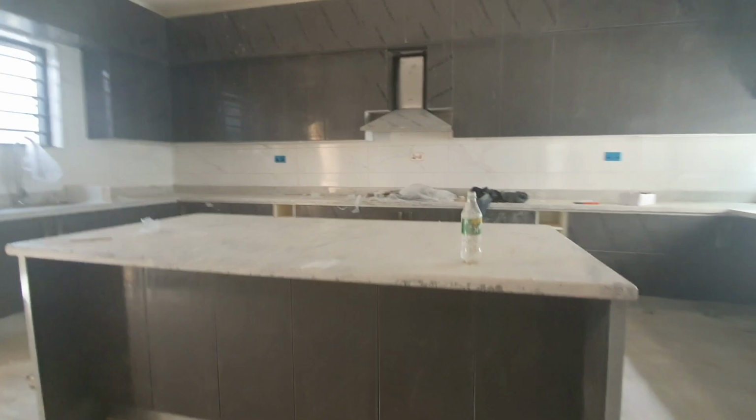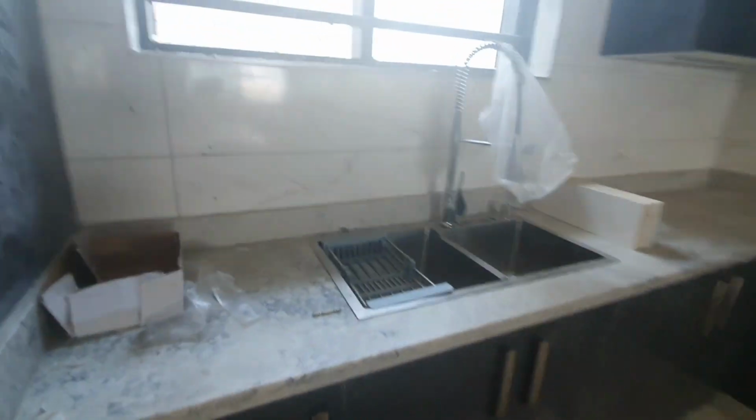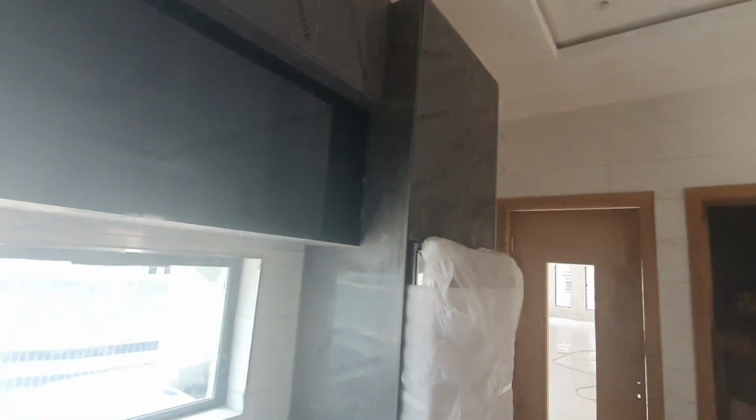Another breathtaking part of this house is this splendor of a kitchen right here. It comes fully equipped with every major gadget. It has a very large island, it's very spacious and also has a stove with every kind of modern gadget that you need, including this double door refrigerator.